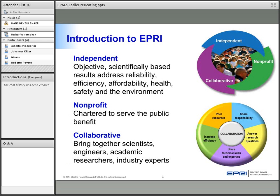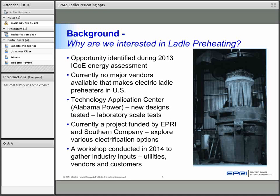Before going to the topic, I just wanted to give a brief introduction about who EPRI is. EPRI is an independent non-profit organization which brings together scientists, engineers, academic researchers, and industry experts to solve a lot of complex problems and conduct tests and research and provide results that address reliability, efficiency, health, safety, and the environment. We are located in the US, but we have members who are electric utilities around the world. So with that brief introduction, let's go into the subject of the topic today.